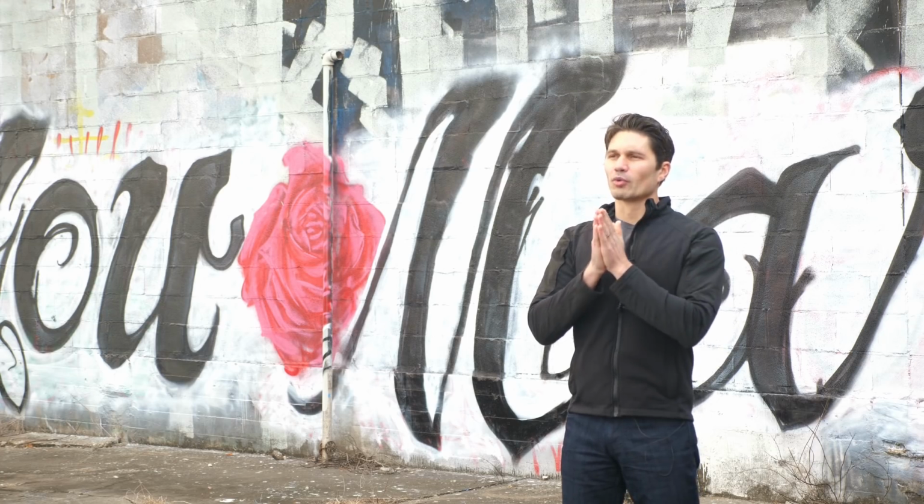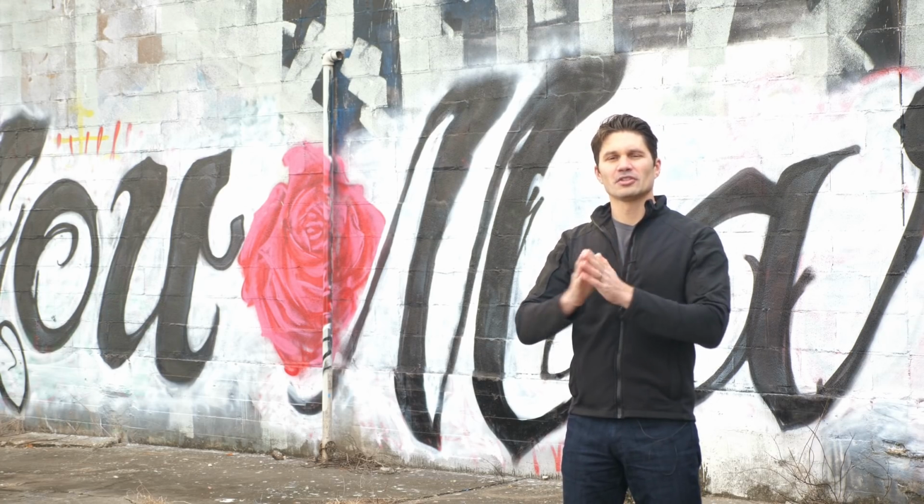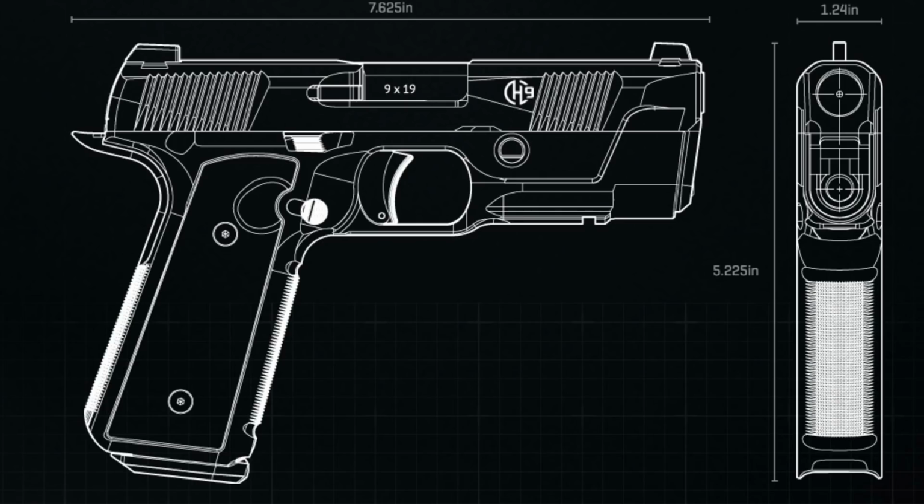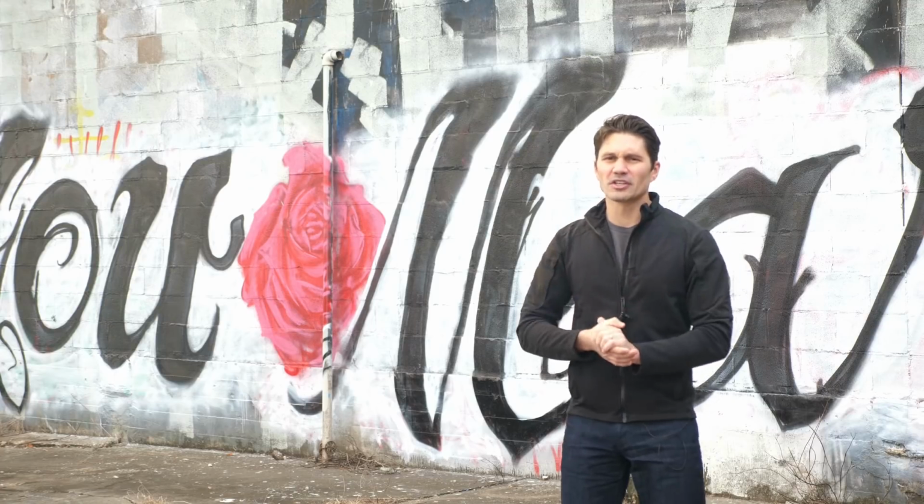So last year, one of our most popular videos, the belle of the ball, was the Hudson H9. Now, the Hudson H9 is that gun that's kind of a 1911, and it has that lowered recoil assembly in the dust cover to the fore end of the gun. So it looks almost like you got a laser module on there, or that it's just like a Star Trek space gun or something. Really neat looking gun.